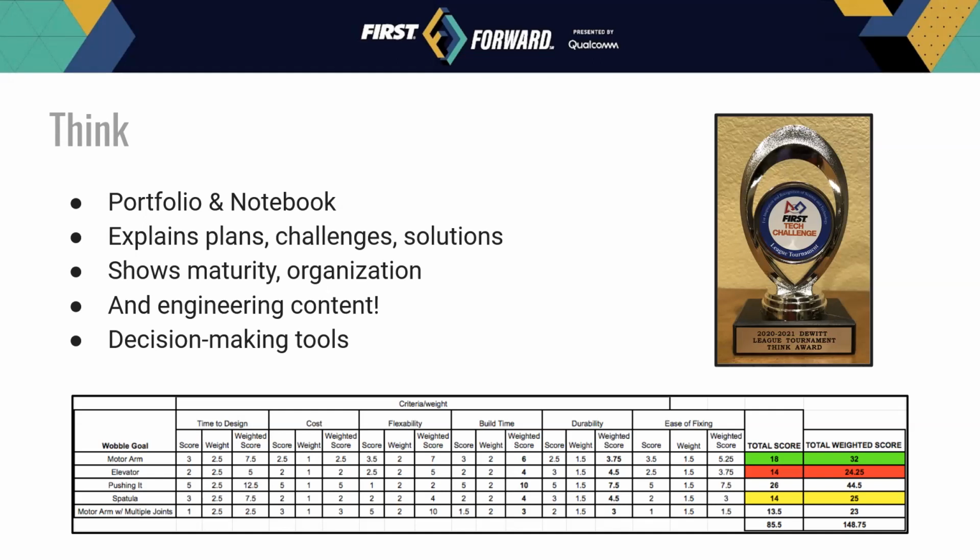And in this, they're really looking for your engineering content and decision-making tools. So early meetings, figuring out what our main goals were, having different sketches, having decision matrices, being able to show your CAD models and your CAD drawings, and then being able to show the whole process of having nothing, showing what problems you've had with a CAD model and how you changed it, and then finally showing your final product and how you learned and what that goal was and how you finally developed what you were going for.